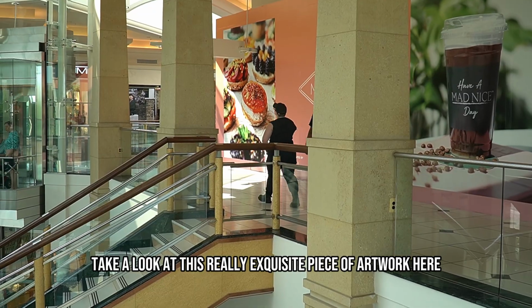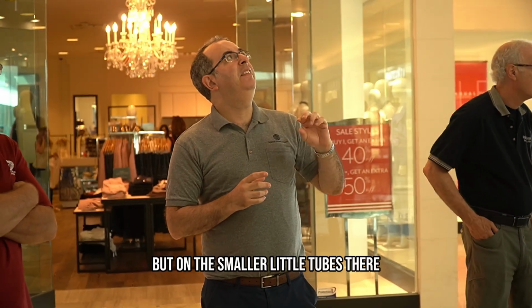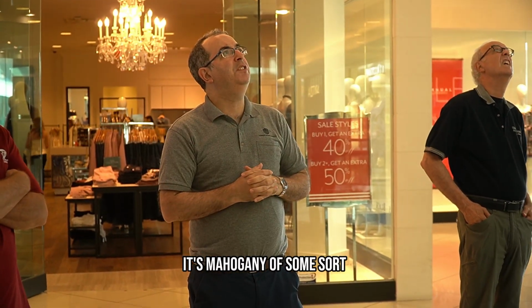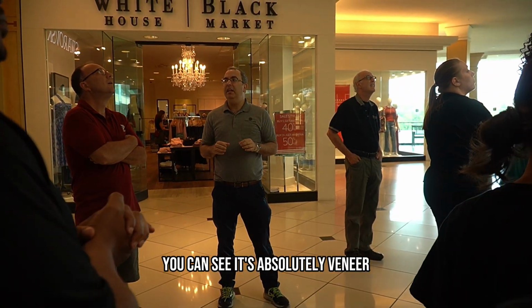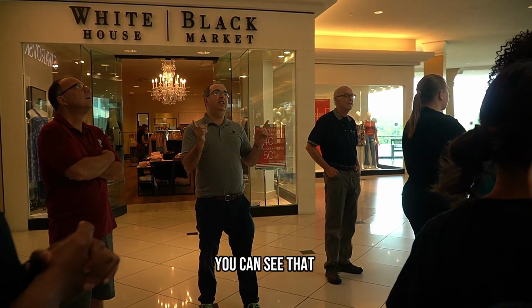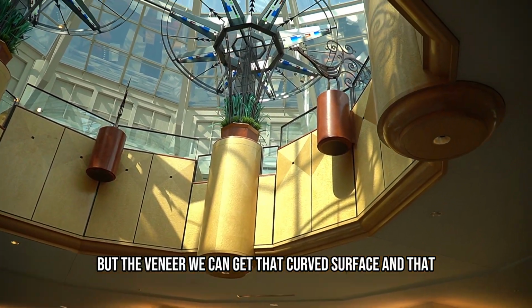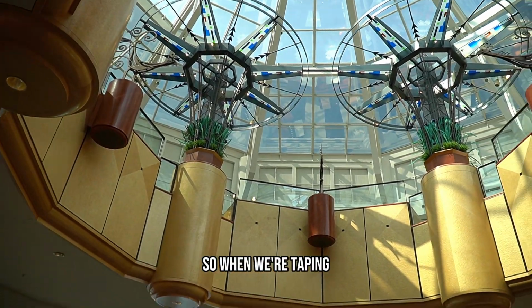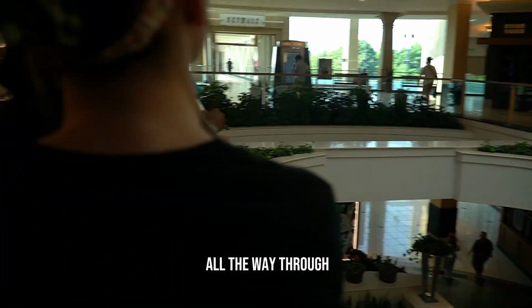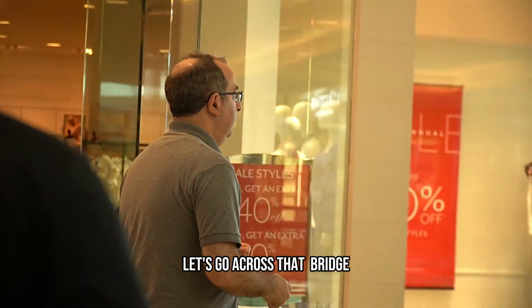Take a look at this really exquisite piece of artwork here. It's again also using that bird's eye Italian engineered veneer, but on the smaller little tubes, it's mahogany of some sort. A lot of exquisite work. You can see it's absolutely veneer because of the way it bends. No other type of wood can do that bend, but with veneer we can get that curved surface, and you can get a lot of really cool artwork with that. Again, everything has to be perfect, so when we're taping all the way through, it has to be perfect for a high-end mall. Let's go across that bridge.